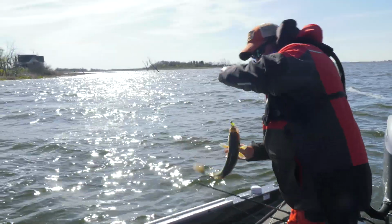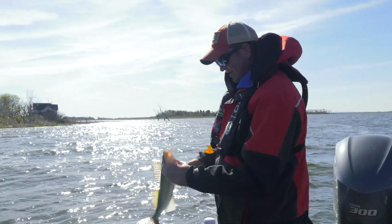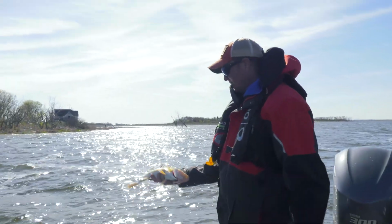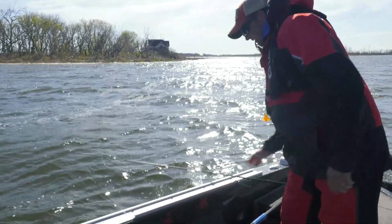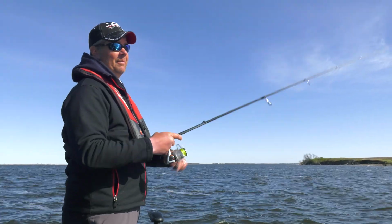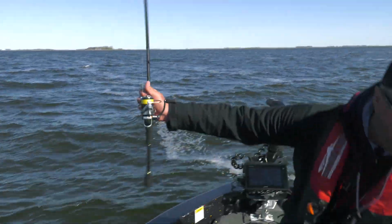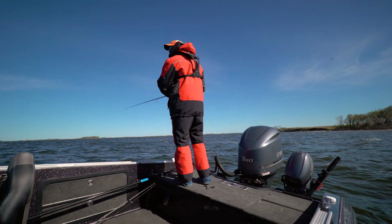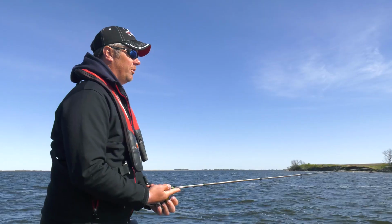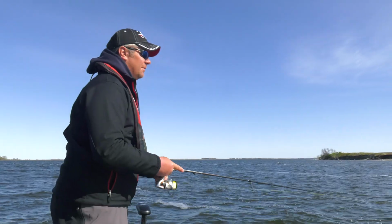There we go. We'll go through once with plastics, and then we'll just flip the boat around and throw a crankbait. Little male. I'm gonna do it, Pat. I might live to regret it, but I'm gonna do it. Or maybe I'll just throw this perchy colored Shad Dancer. Shad Dancer. Thank you, you helped me with the name. So many names. And there we go.